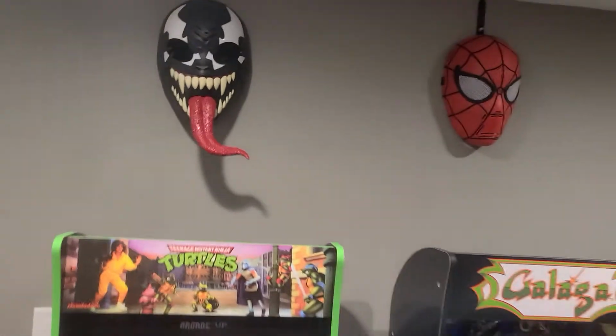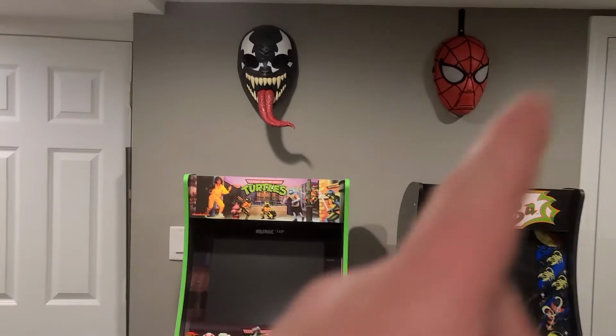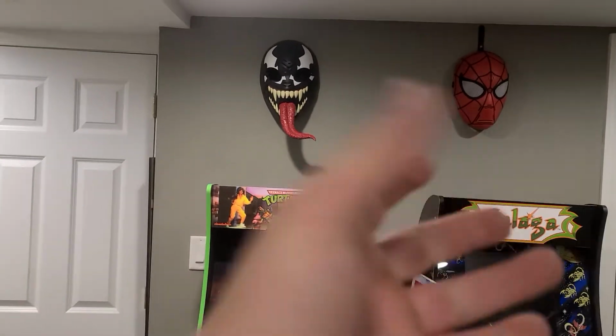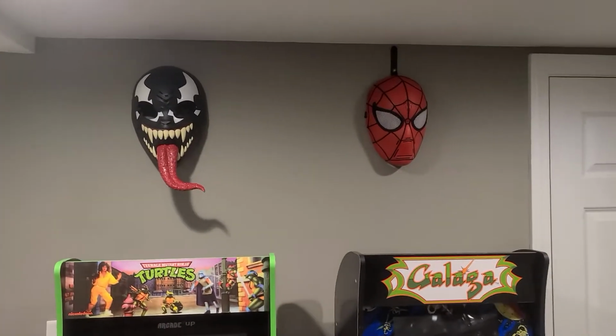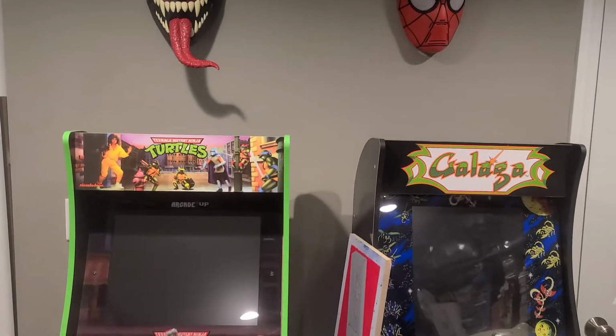And then over here, you know, I got this a while ago. I think this looks awesome. I was debating on whether this was going to work or not. I have to use part of Spider-Man's attachment if you were ever going to wear the mask, because it doesn't have the same protruding plastic on the back as Venom, but I think this came out pretty good. I'm pretty happy about it. And it hangs right over the arcade one-up, so that's pretty cool.